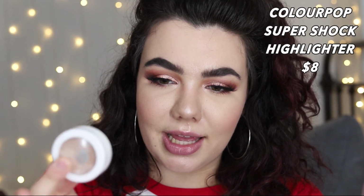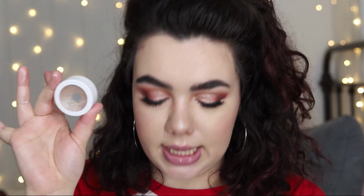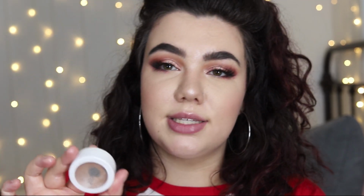And because these guys are hard to find, I am also going to shout out my favorite ColourPop Super Shock highlighter. So my holy grail shade is the shade Flexitarian. These retail for $8 and you can get them from ColourPop or at Ulta. And then I believe there is also a collection of these at Sephora. I don't know if it's still there or not, actually. I don't really go to Sephora.